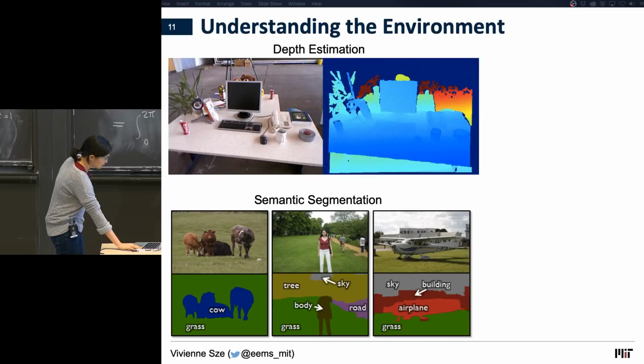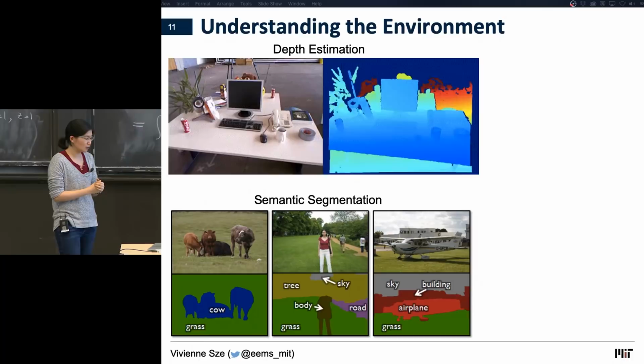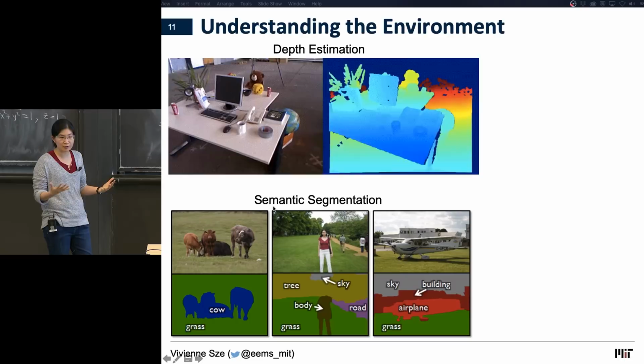Other aspects of autonomous navigation, also other applications like AR, VR, and so on, is understanding your environment, right? So a typical thing you might need to do is to do depth estimation. So for example, if I give you an image, can you estimate the distance of how far a given pixel is from you? And also semantic segmentation, we just talked about that before. So these are important types of ways to understand your environment when you're trying to navigate.